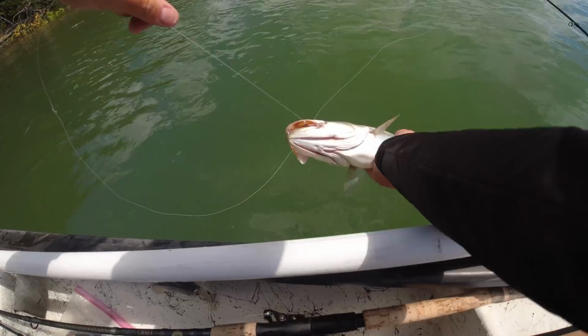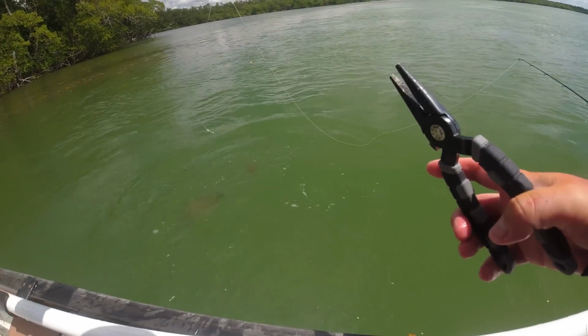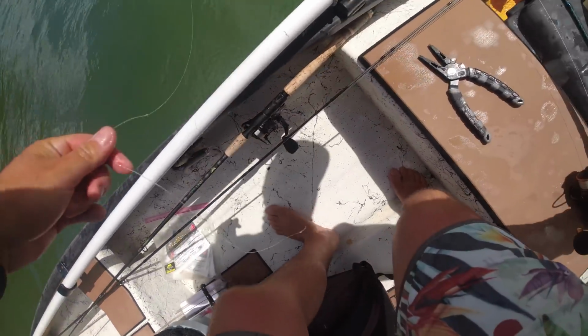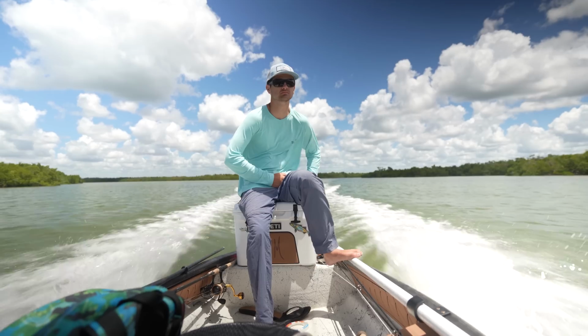I think I need the pliers for them. Oh, it just cut it. There he goes. That was some crazy stuff. I've never seen something like that before.